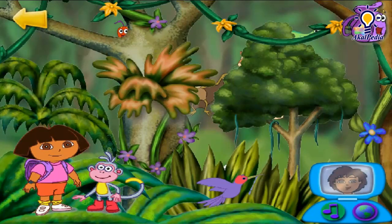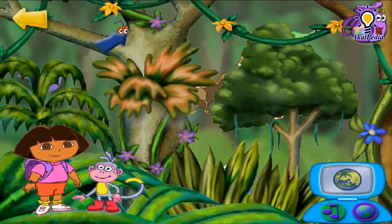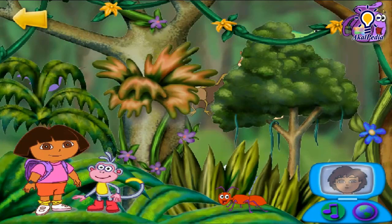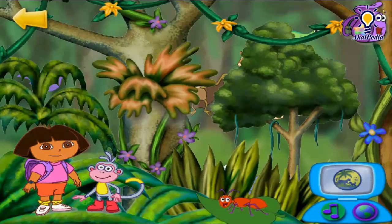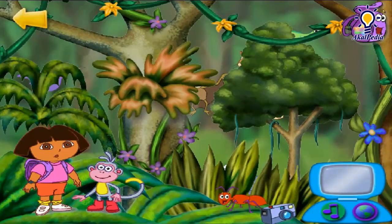Pertama. Good finding. It's the hummingbird. Click again to take a picture for the field journal. Now we can look at the picture in our field journal whenever we want. Kedua. Cool, it's the leaf cutter ant. Click again to take a picture for the field journal. Kita foto.